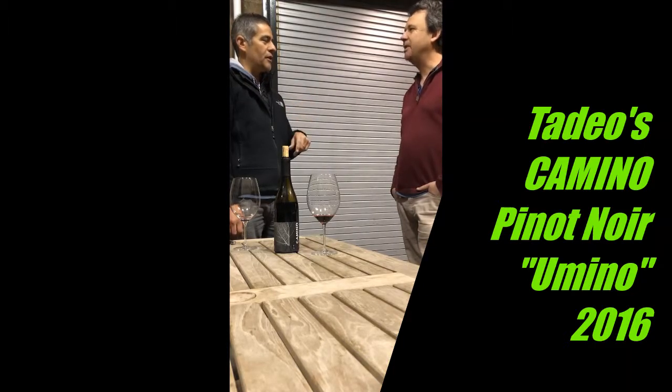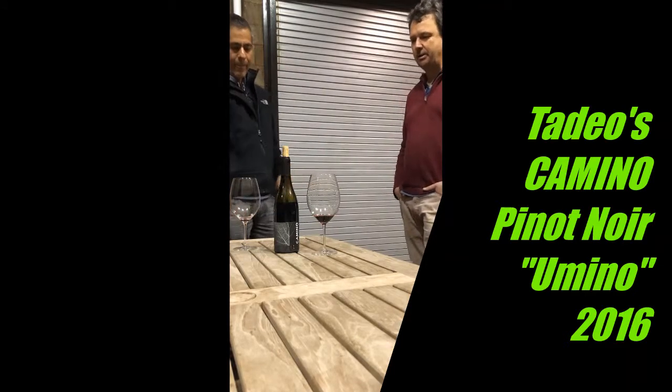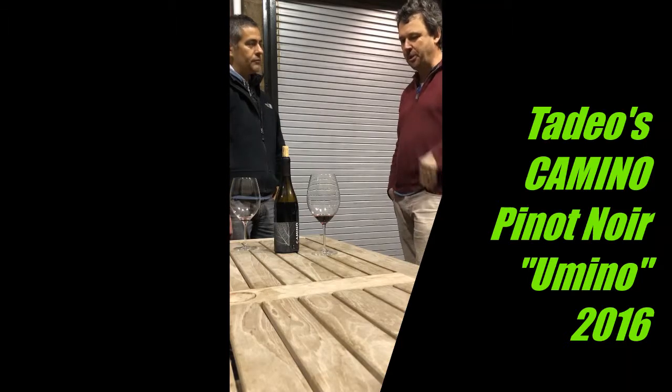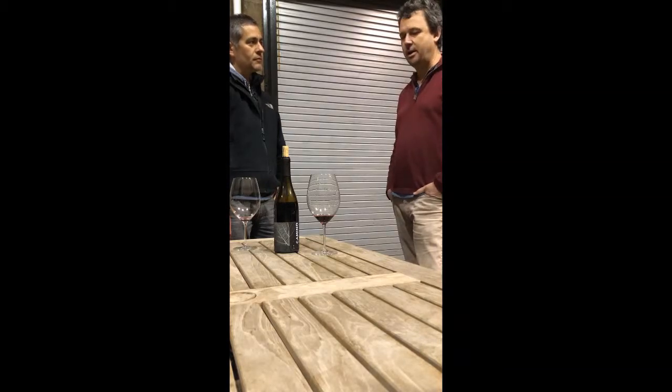There's some zest to it, and that's really neat. Tannins are fine and long-lasting. And then the finish, really savory. So for me, the fruit's kind of going away, but the spice and the earth, and sort of that blood orange zest, keeps on going. 30 seconds later, it's still there.